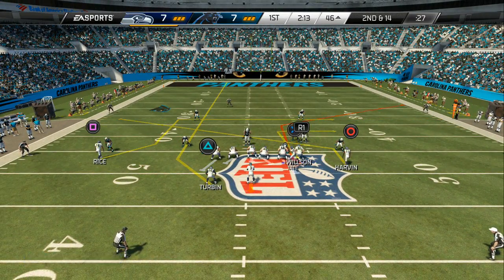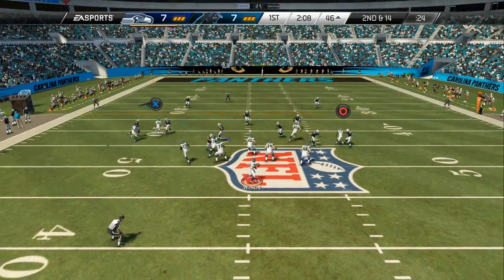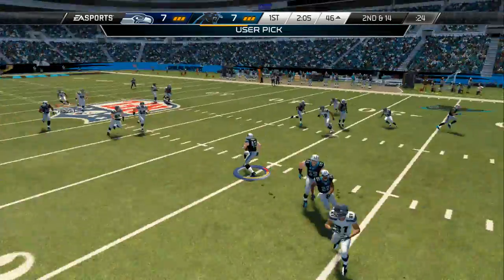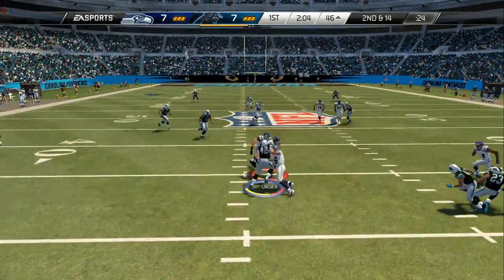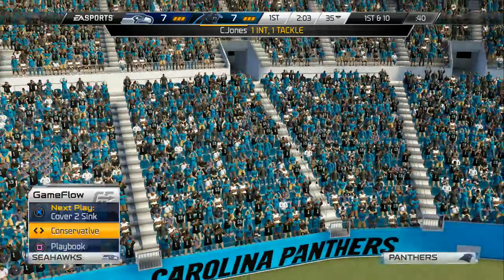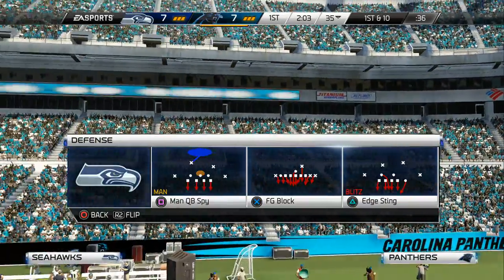Here comes the wide receiver in motion. Wilson's back in shotgun formation. Going across the middle. Interception. Nice job of the defense that time. In position, they read the quarterback's eyes, and it led to an interception.